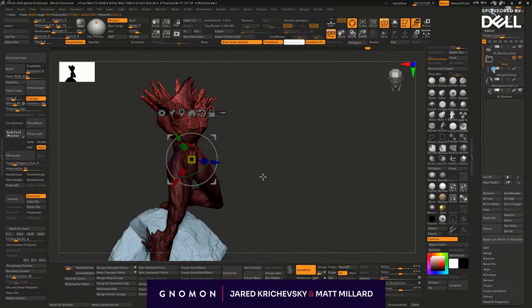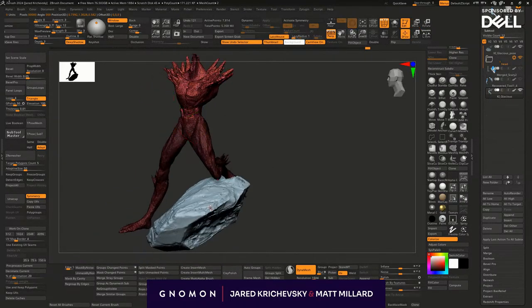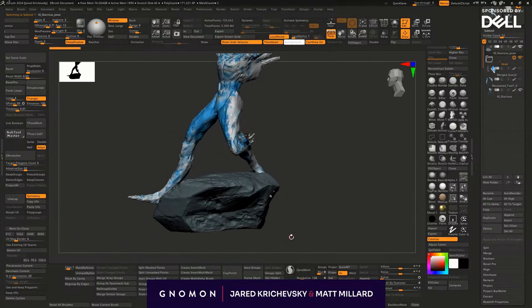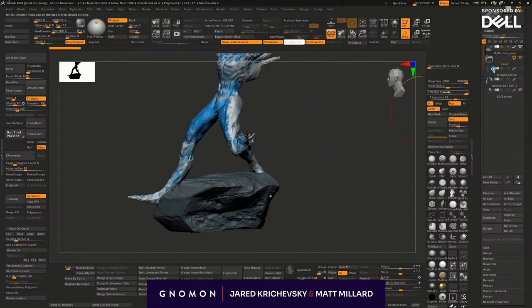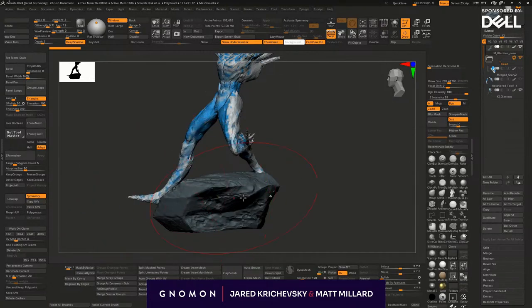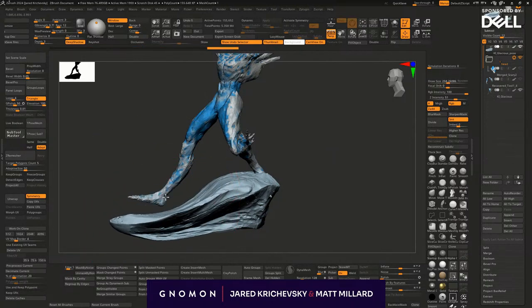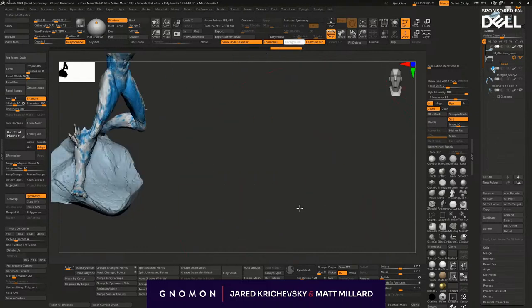It's crazy that it can store your high-res points like that. I need to move this shape around, this rock. One brush I like for this is the Move Elastic, B-M-E, because you can really brute force the mask there. You can really brute force some shapes. Kind of makes it liquidy a little bit.